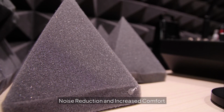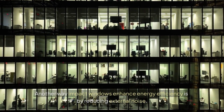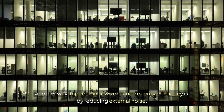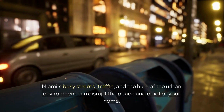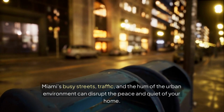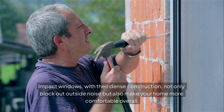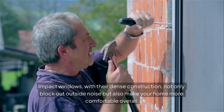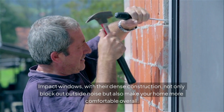Noise reduction and increased comfort. Another way impact windows enhance energy efficiency is by reducing external noise. Miami's busy streets, traffic, and the hum of the urban environment can disrupt the peace and quiet of your home. Impact windows, with their dense construction, not only block out outside noise but also make your home more comfortable overall.